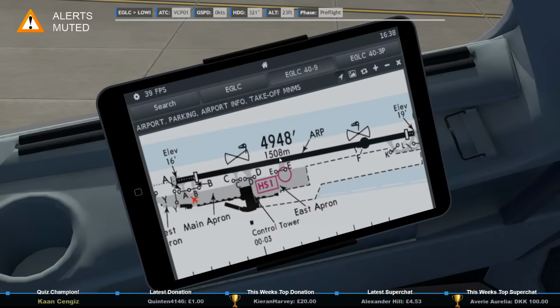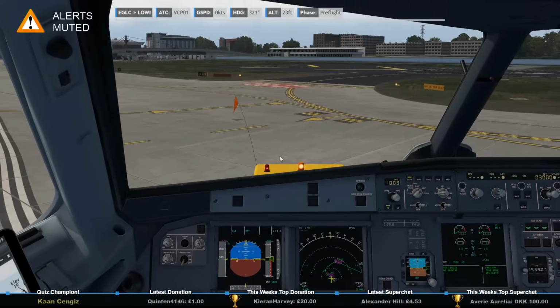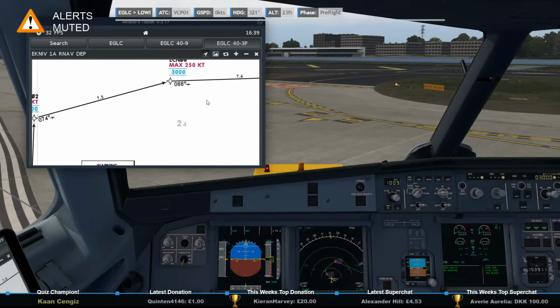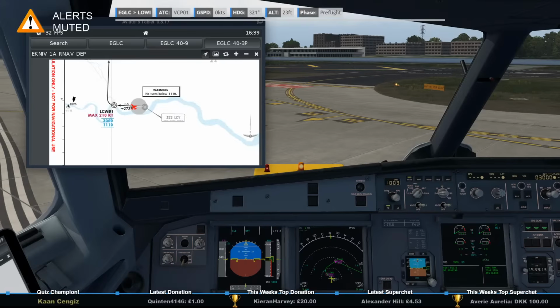I have no accurate performance data here for the A319, so that's why I went very light with the 45 on the flex temperature, which should be more than enough performance. And the SID, it's all programmed. You can see it's in the FMC and ND.